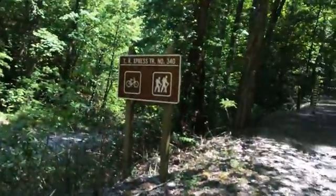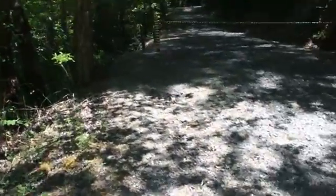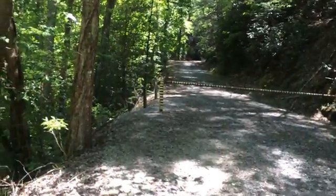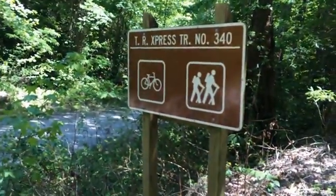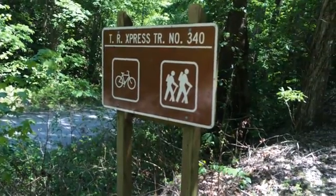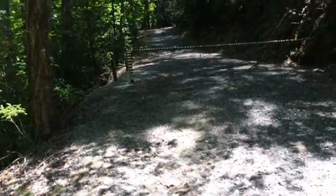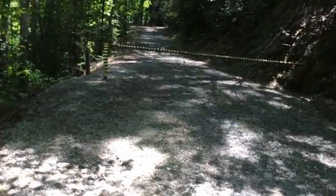Now it's time for the walk up memory lane. This trail right here actually leads up to the top of the flume and that water tower. TR Express trail number 340. This is going to be our memory lane.